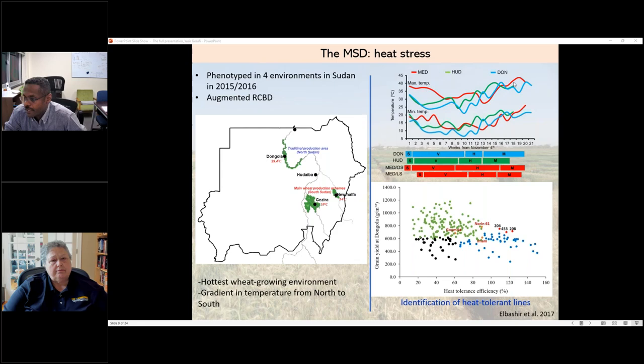Also, as I explained, there is a climate gradient in Sudan going from the north to the south, which makes it easy. We also have a good relationship with our colleagues at CIMMYT and ICARDA, and they kindly did some evaluation of these MSD lines for disease tolerance and insect tolerance. But our collaboration with Sudan is unique, as I can say.